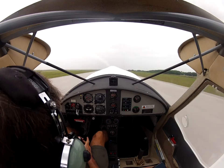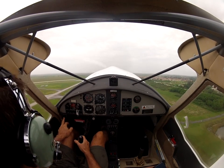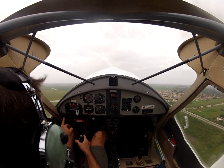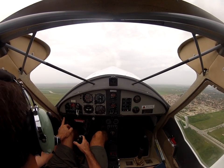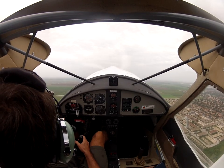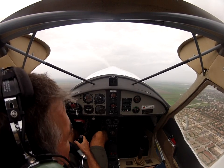51 knots, rotate, set the pitch for 54, which is VX. 150, 200 feet, set it for VY, 62, climb out at 62 knots, and that's going to give us 1100, 1200, 1300 feet per minute. That's sweet. 1400 feet per minute, 62 knots VY. We'll be at pattern altitude in about another 10 seconds. Well, maybe 20 seconds.